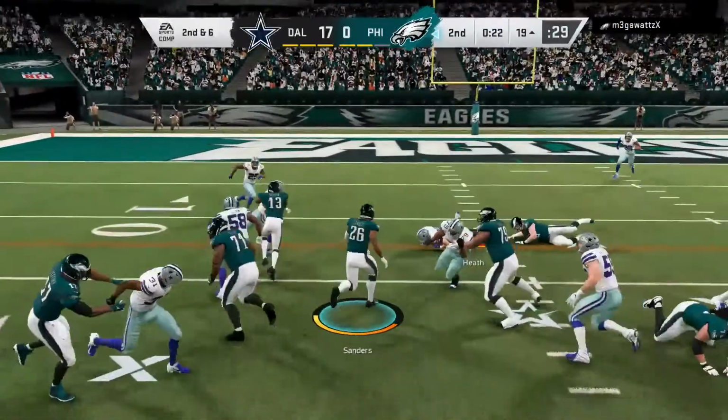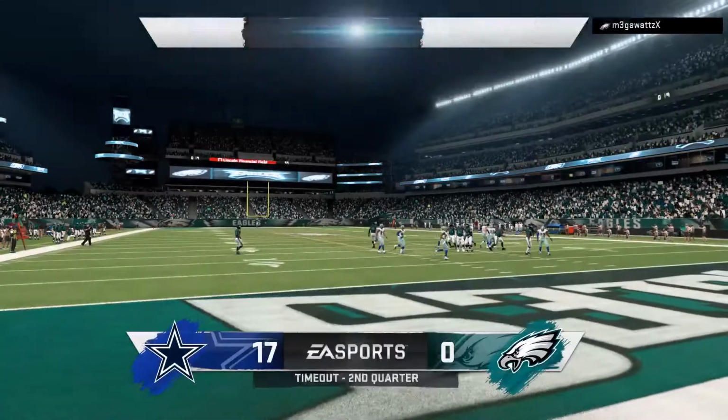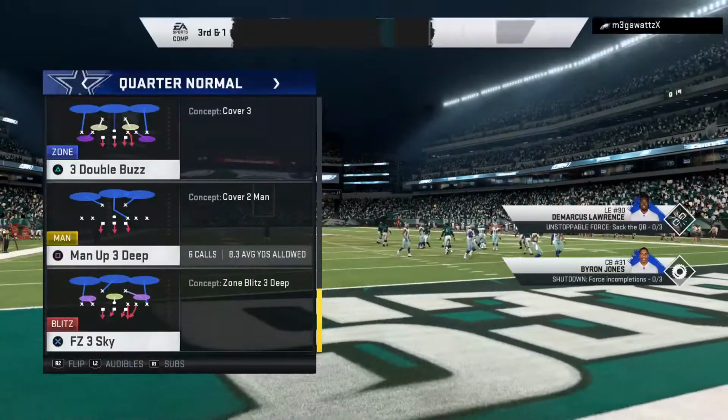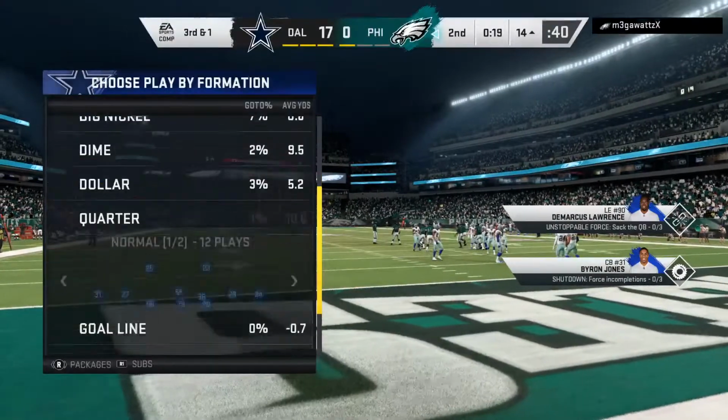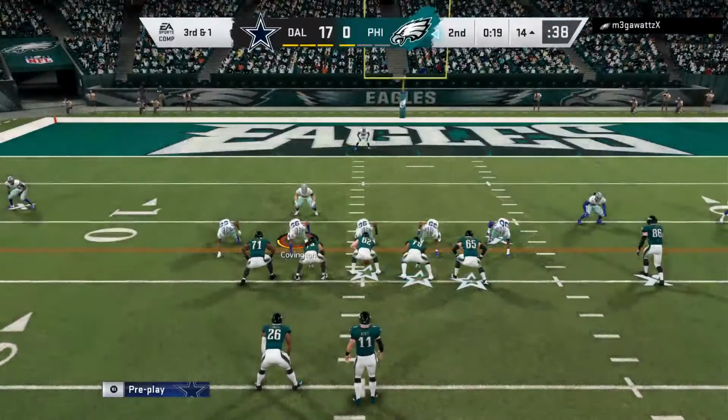Shotgun snap, and then the give to Sanders. And he'll get him inside the 15 down to the 14-yard line. Now the Eagles will use the second of their timeouts as they stop it with 19 seconds to go in half number 1.